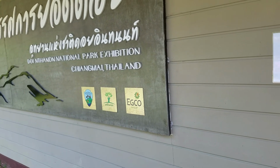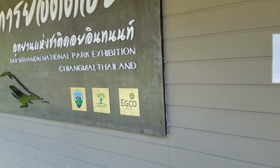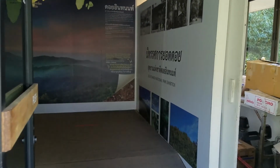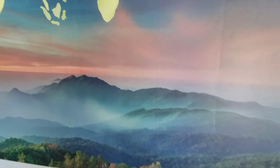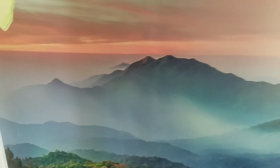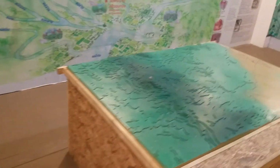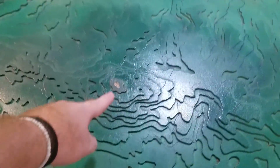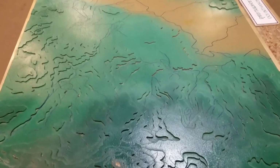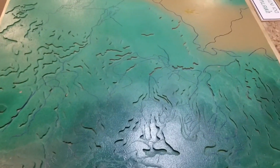Here's the Inthanon National Park Exhibition Center. We can look at this. So they're showing you what some of the mountains look like. So, as of right now, I believe we are here since we're at the summit. I believe the pagodas are a little bit more this way.